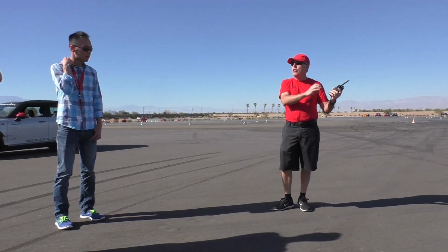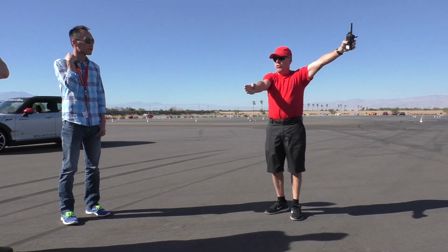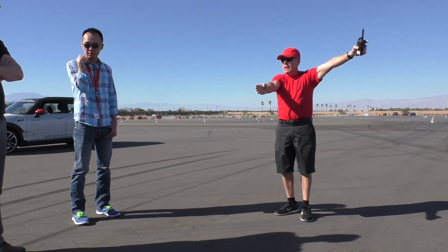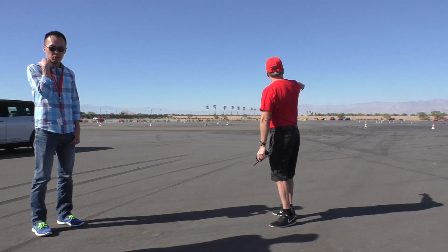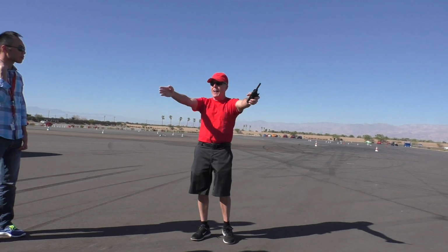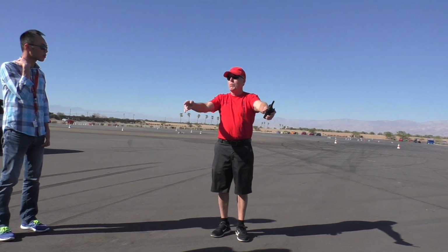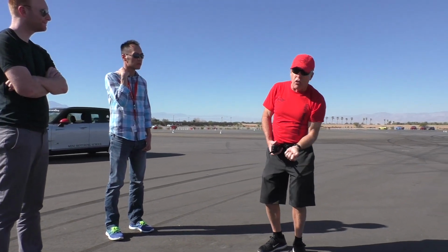Your reference point isn't looking in the side mirror because that's too narrow of a view. We're looking out here. As long as these 3 cones remain in front of me, I know I'm going back straight. We're going to accelerate until you see those 2 cones go by you. As soon as they go by you, you're going to have your hand at the top of the wheel and you're going to give it a big crank.